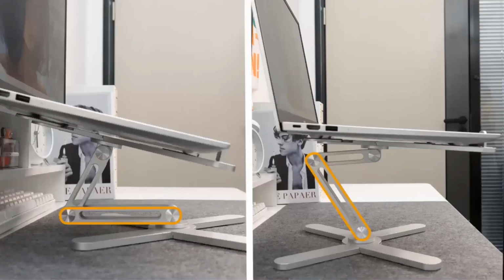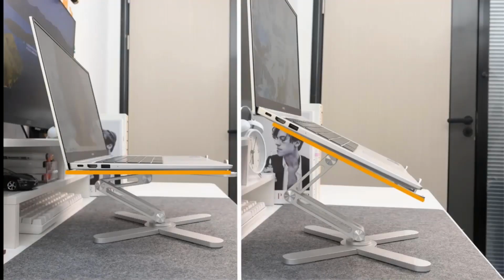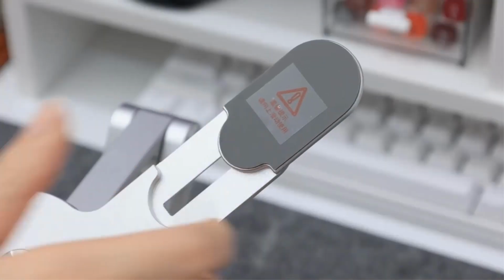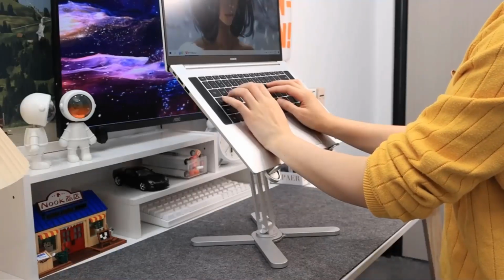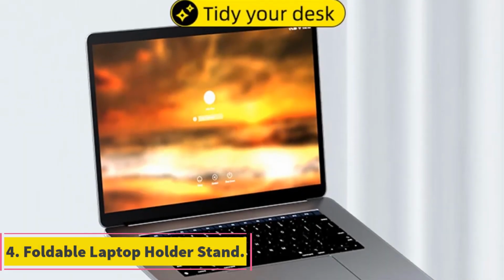The inclusion of a mouse pad suggests additional functionality for those who prefer using a mouse alongside their laptop. Overall, it sounds like a practical and adaptable accessory for enhancing the laptop usage experience in different environments. Number 4. Foldable Laptop Holder Stand.